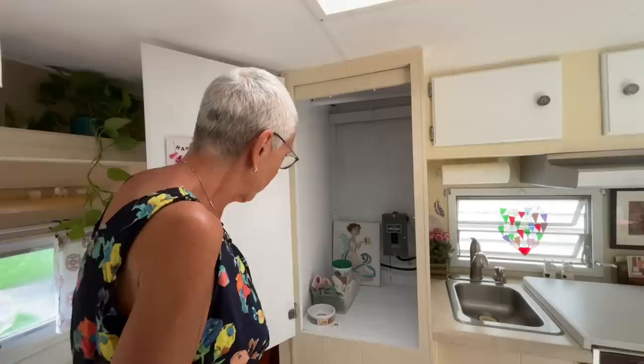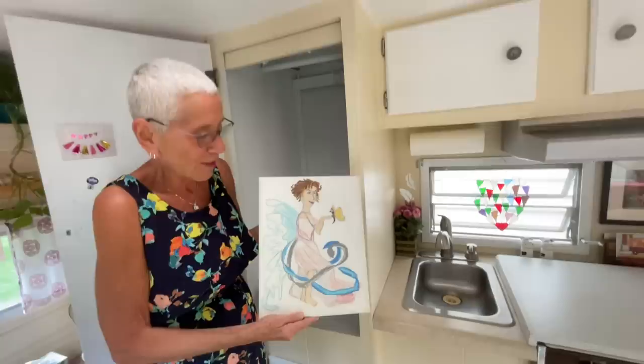Oh, and my daughter painted this for me when she was, oh God, I think she was a teenager, and she said that it was me. She thought it looked like me. That was back when I had dark hair.